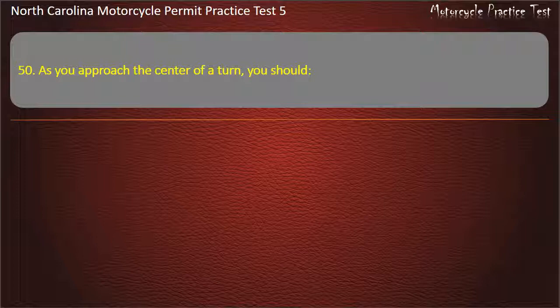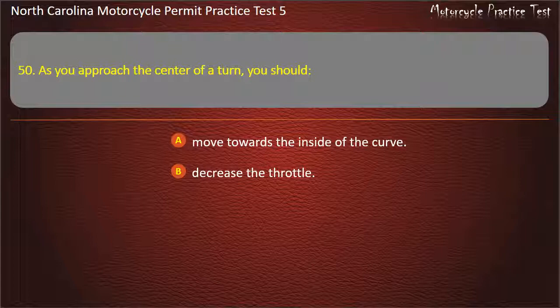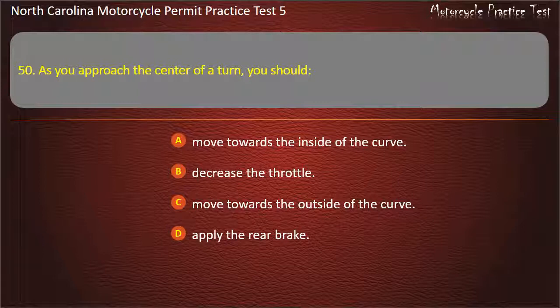Question 50. As you approach the center of a turn, you should move towards the inside of the curve, decrease the throttle, move towards the outside of the curve, or apply the rear brake. Answer: move towards the inside of the curve.